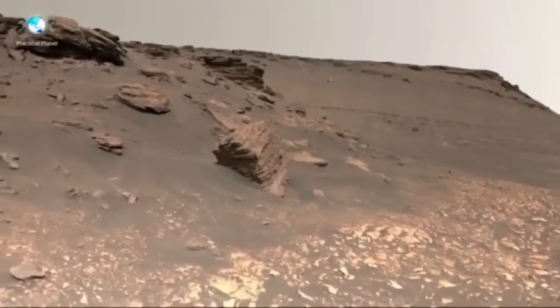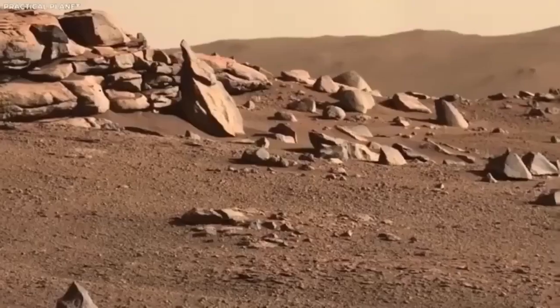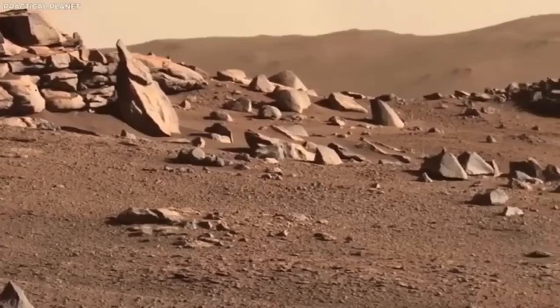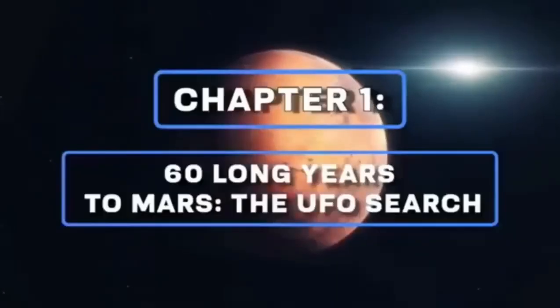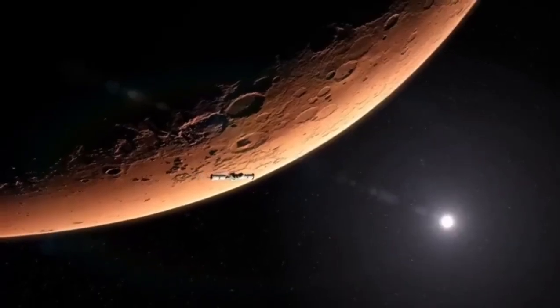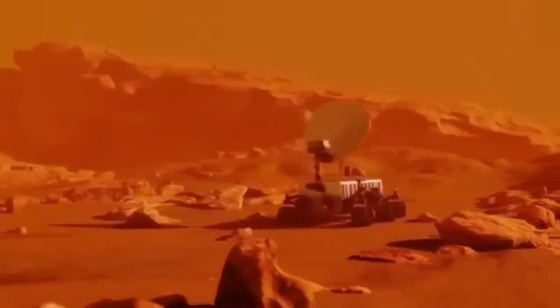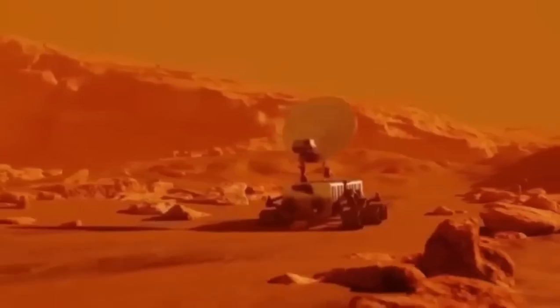This technology allows us to see the Martian surface in incredible detail. It reveals features that were previously difficult to spot or understand. Every rock, ridge, and crater is shown in sharp focus, and the images are so clear you feel like you can almost touch the Martian soil.